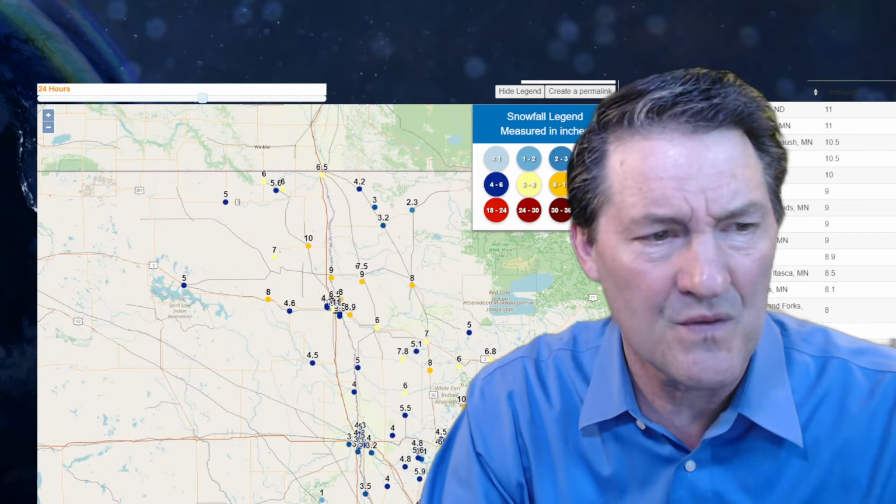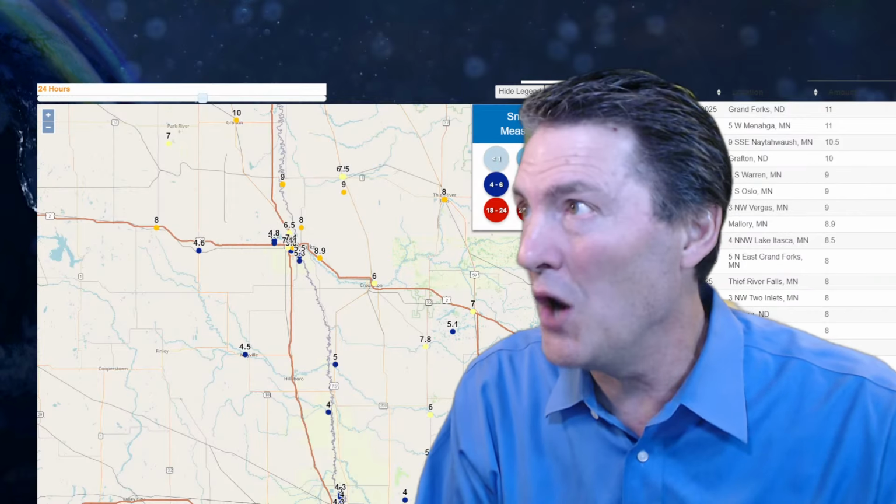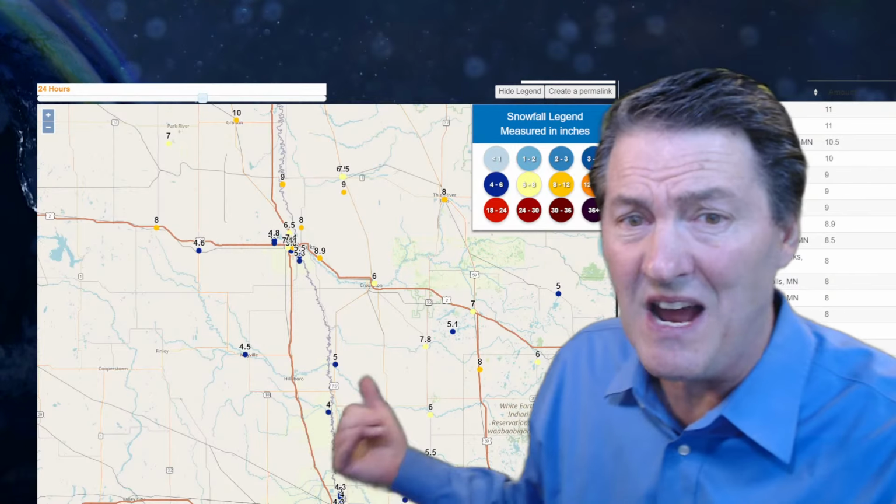Well, these observations are all over the place. When we get windy, though, it's not uncommon to have one place say, oh, we only got 2 inches because it all drifted down to South Dakota.